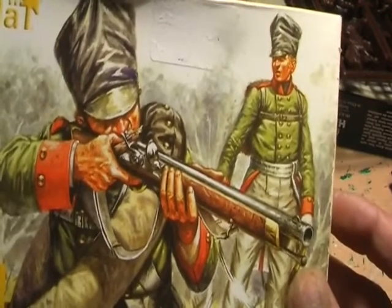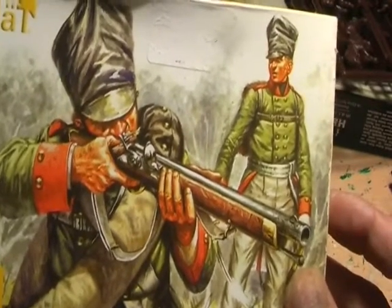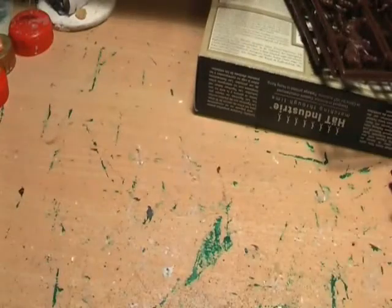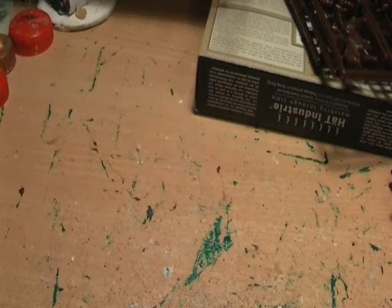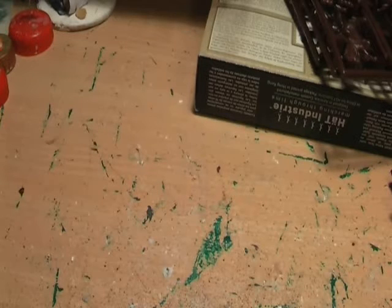And then of course I'll need some Prussian cavalry, won't I? Not cavalry, Prussian artillery. So that will be what I'll have to look out for next, but I've got a lot to be getting through. So that is what I'm going to move on to.